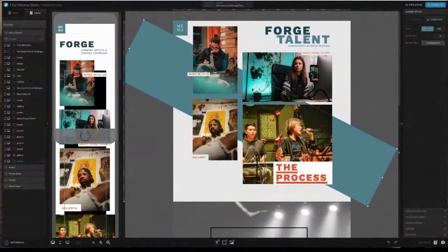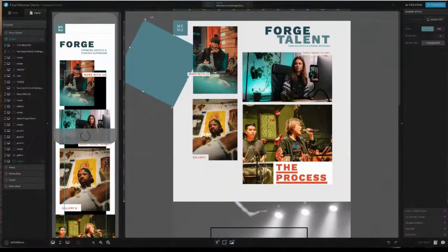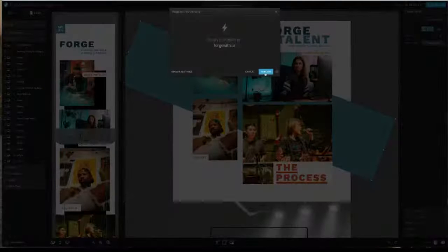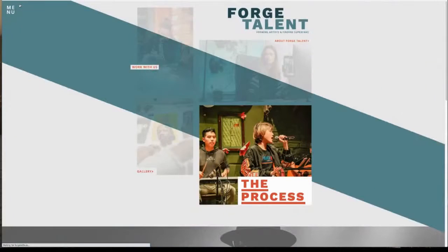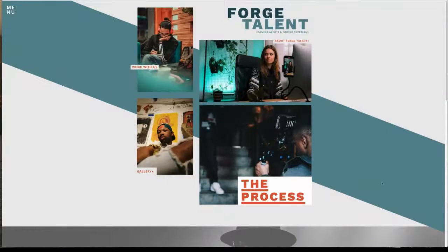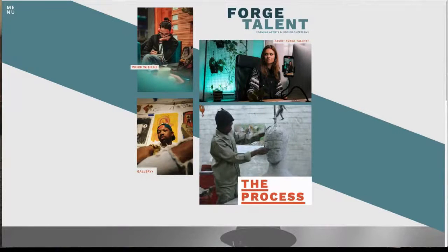So as you'll see, I definitely did this the wrong way, and it needs to actually be the other way. Boom. So there we go. We fixed that. We'll publish again. And now we'll jump back here, and there it's properly fixed. So it is that easy to just be able to publish changes, make small updates, whatever it is that you want to do.